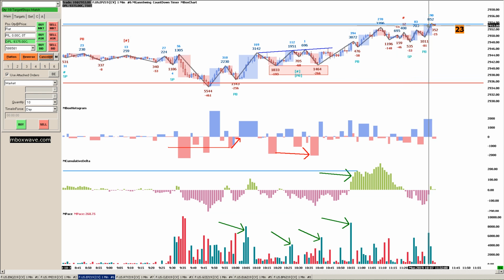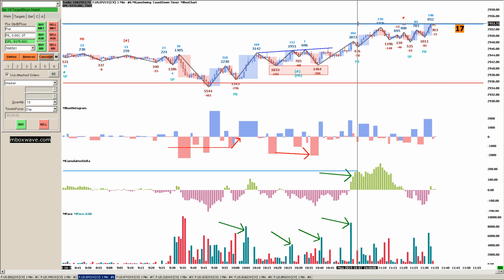We saw another spring and pullback. We could continue trading, but this was a previous level of resistance, so I don't really want to deal with it right now, and I'm happy with the $9,375 profit. So I'm done for the day.